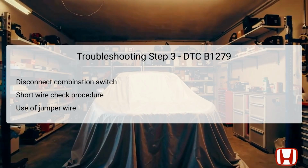Should both indicators light up at this point, it indicates a short in the wiring that will need repair. Conversely, if no indicators activate, this suggests that the wiring integrity is intact, shifting the focus towards potential replacement of the combination light switch after this check.